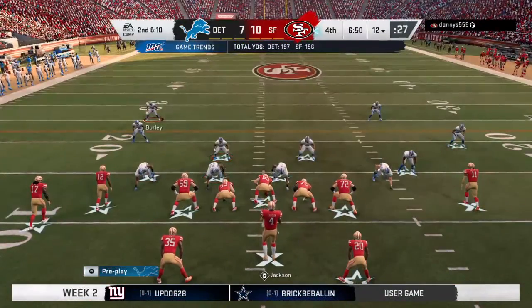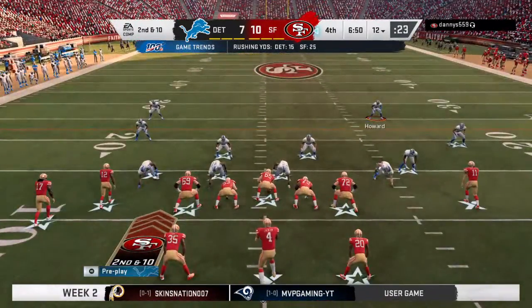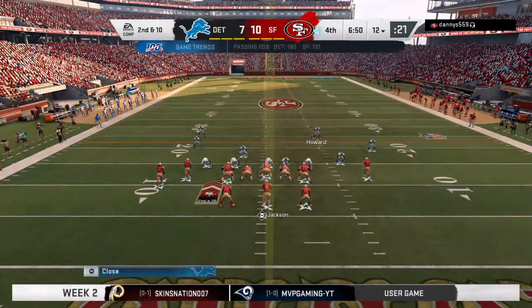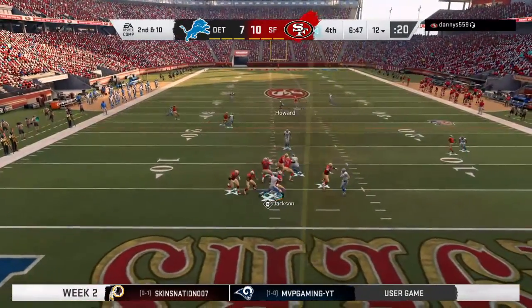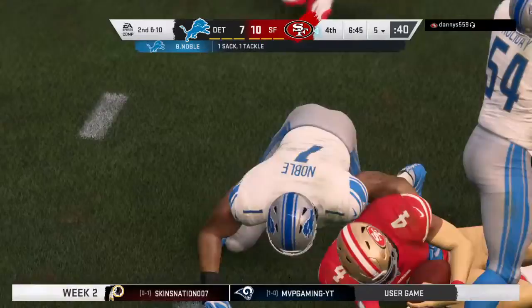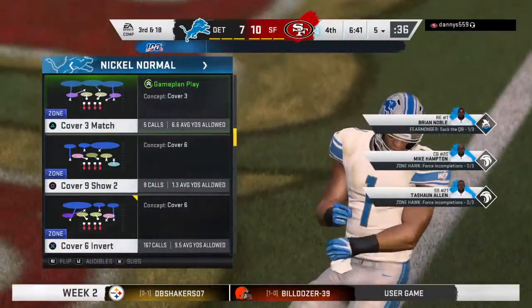An incomplete pass on first down. That leads to a 2nd and 10. To throw is Jackson. Throwing again. And he goes down. It's a sack. They get him back at his own 3-yard line.